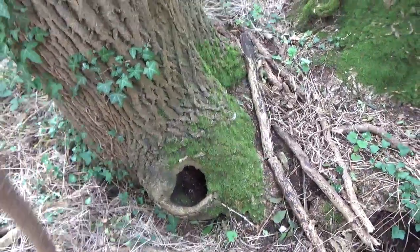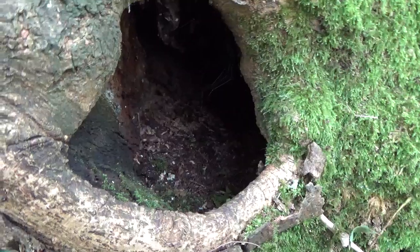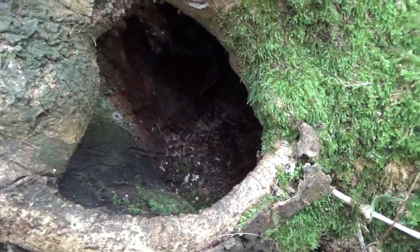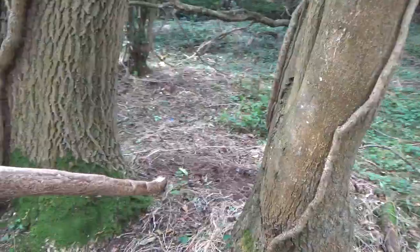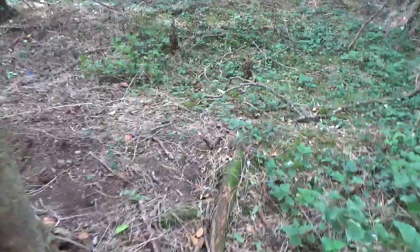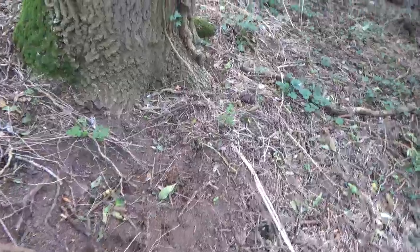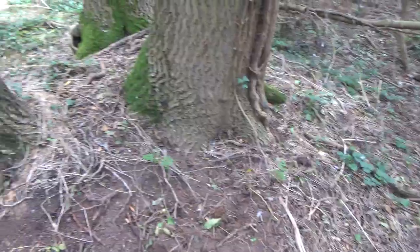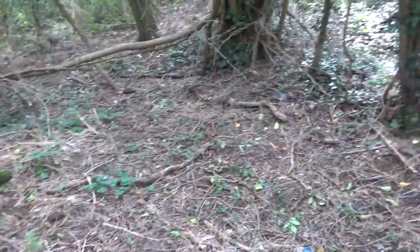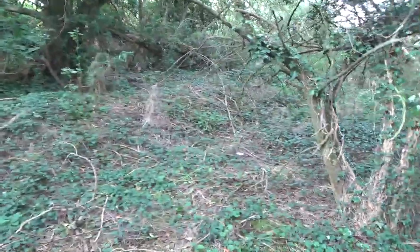Hello? Anybody at home? Anybody at home? And I'm sure somebody lives in there. Because look what we've got going on here. We've got lots of soil being disturbed here. Scratched around, and maybe roots being eaten. Interesting.